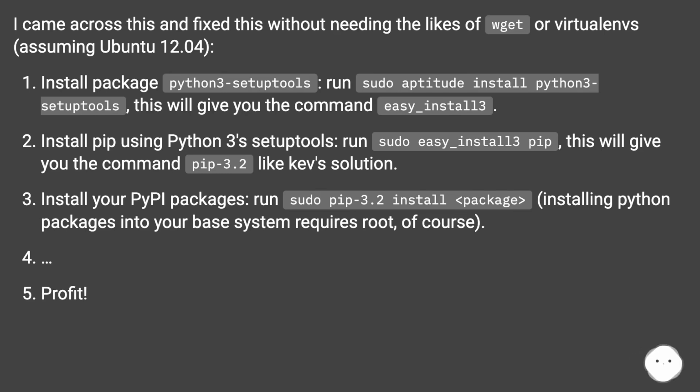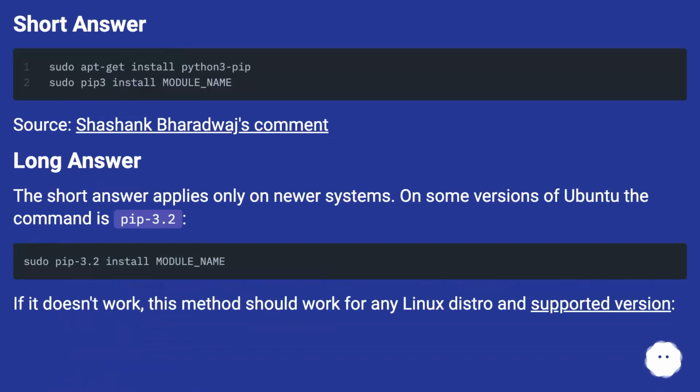Install your pip packages: run sudo pip3.2 install. Installing Python packages into your base system requires root, of course. Profit. Short answer. Source: Shashank Bhardwaj's comment. Long answer.